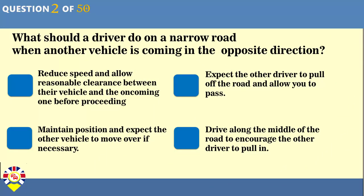What should a driver do on a narrow road when another vehicle is coming in the opposite direction? Reduce speed and allow reasonable clearance between their vehicle and the oncoming one before proceeding. Expect the other driver to pull off the road and allow you to pass. Maintain position and expect the other vehicle to move over if necessary. Drive along the middle of the road to encourage the other driver to pull in.